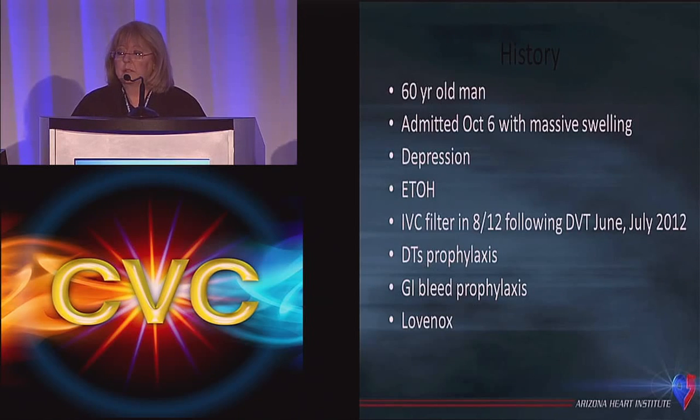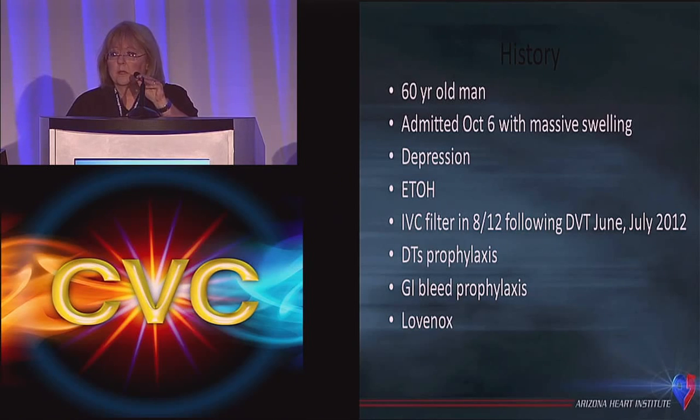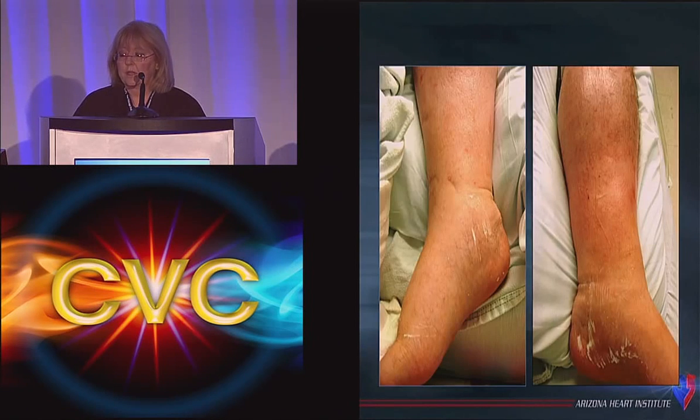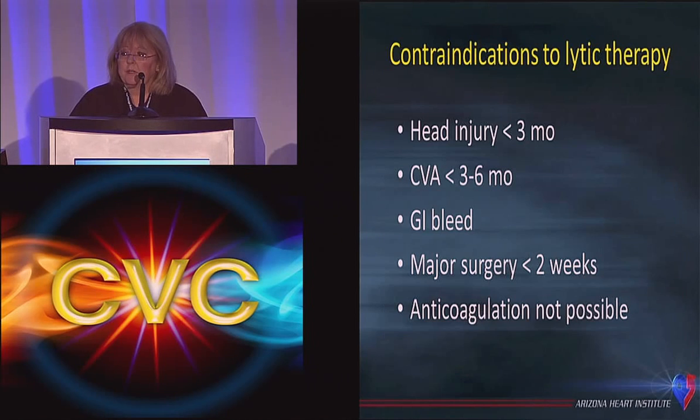But I want to show you this is a history of a 60-year-old man admitted with horrible, acute recurrent DVT because he failed to take his Coumadin. He preferred vodka. And every time they discharged him, he'd stop the Coumadin and come back. And I told him, I had a long talk with him. I said, we're not going to do this if you're not going to change your lifestyle and go to assisted living. And his family was very supportive. So here, all these contraindications to lytic therapy. So he was the perfect candidate for the Trellis. I mean, he had had 3 out of 5 of these major contraindications within the last 6 years. So he was a very high-risk patient.